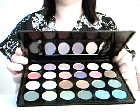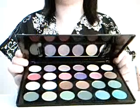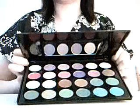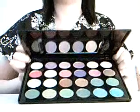I thought long and hard before buying this palette because, as most of you probably already know, Coastal Scents has like 5 or 6 eyeshadow palettes to choose from. I'll quickly talk about the other palettes and give you an idea of why I picked this one as opposed to the other ones.